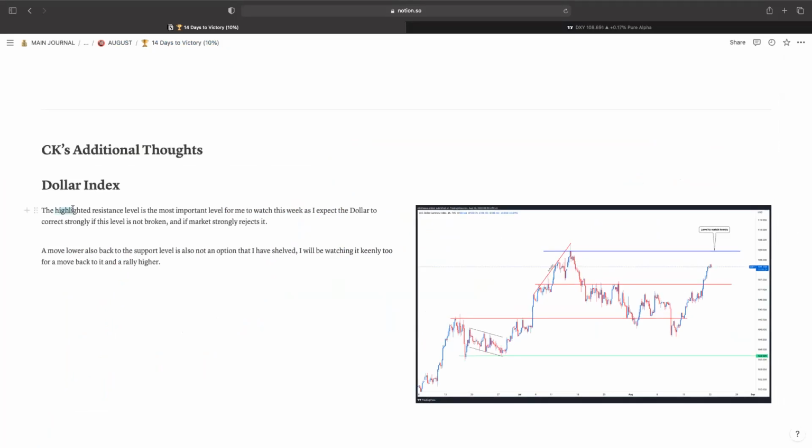So the highlighted resistance level is the most important key level to me watching this week, as I expect the dollar to correct strongly if this level is not broken, if the market gets strongly rejected. So that's what I was waiting for.